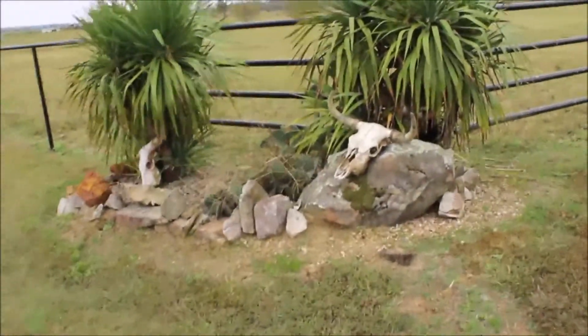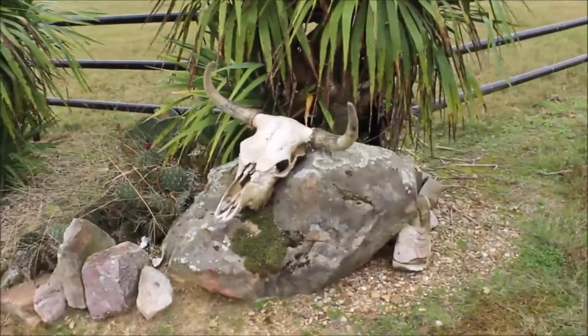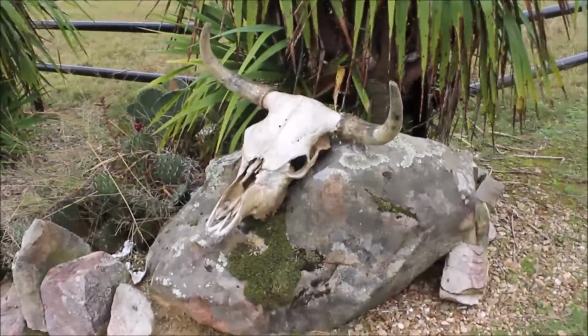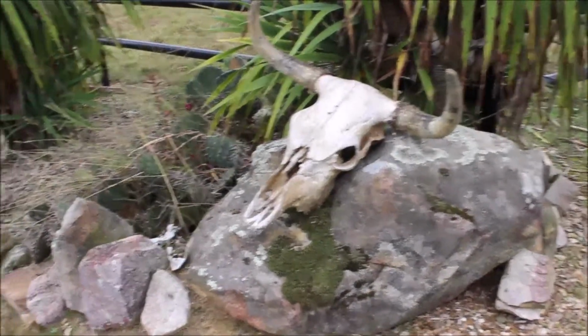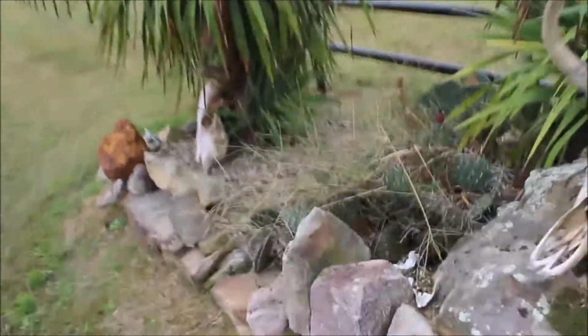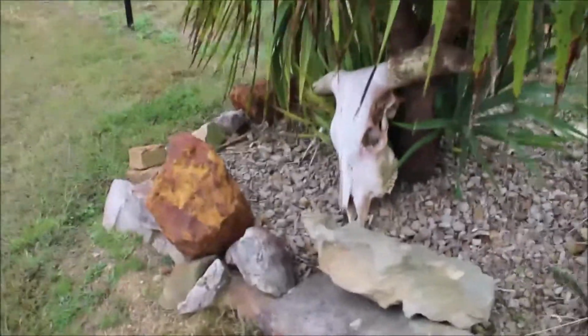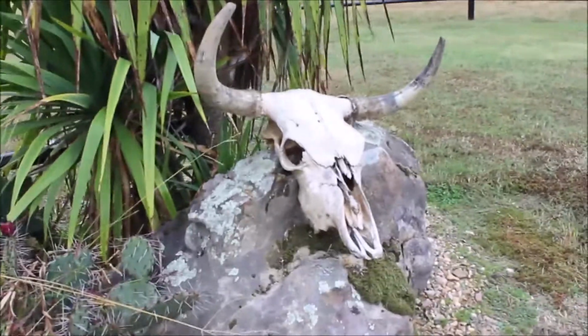And here I had to stop because this looked so spooky with these cow skulls placed on these big rocks and cacti growing and little palm trees. Is this a warning, do you think, or is this just meant as a decoration? It's certainly different.